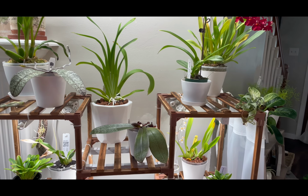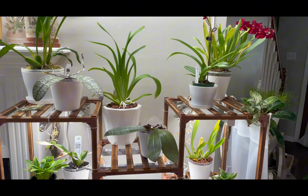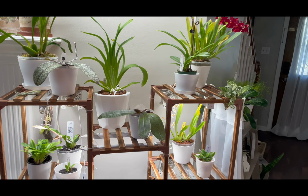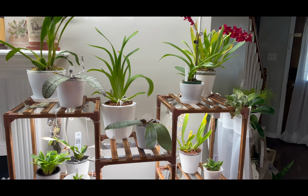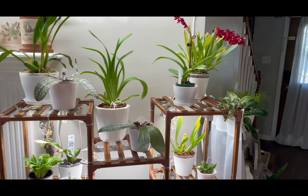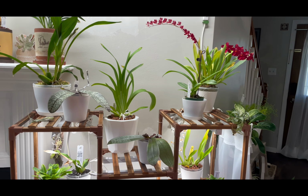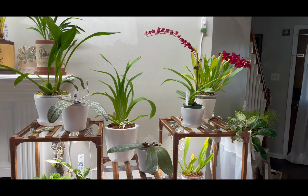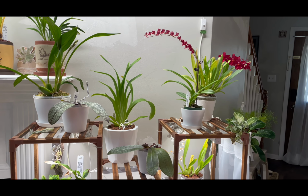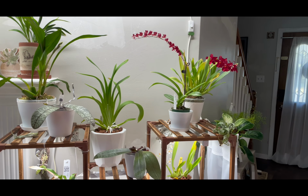I'll move the cochleanthes up there. And then that's where the new Masdevallias and Draculas are going to go. And then that way, hopefully we're not getting any more leaf tip burn. She's not getting too much light, but still enough. And she can focus on just getting acclimated into that leca and self-watering.